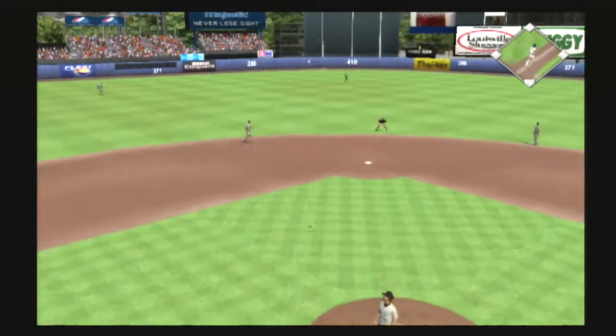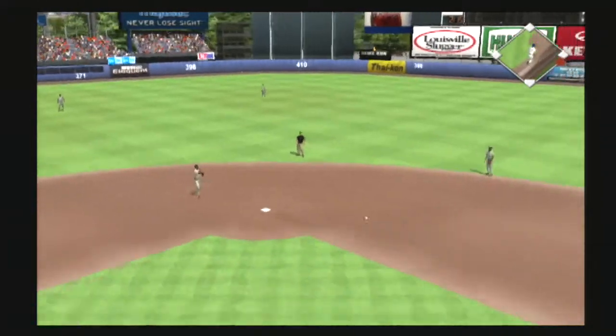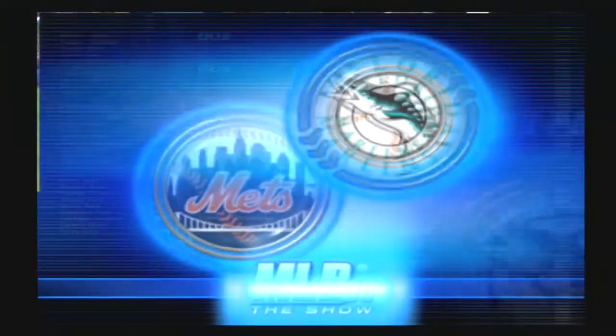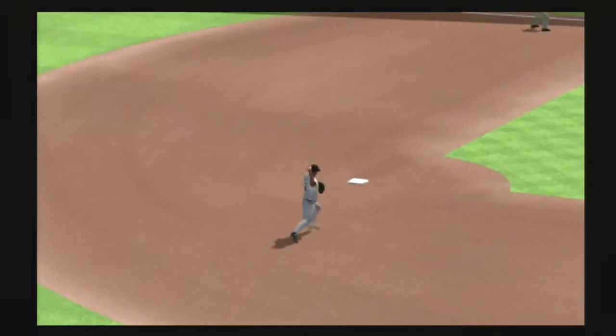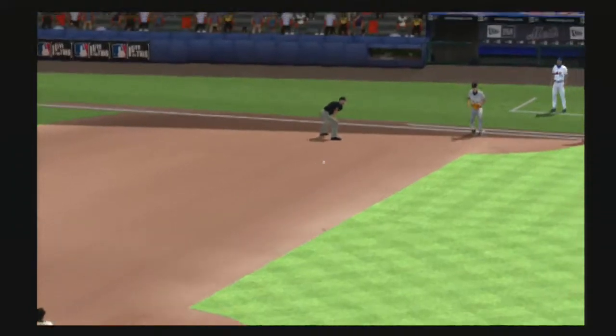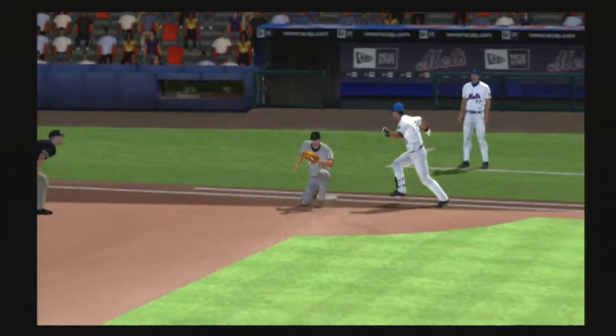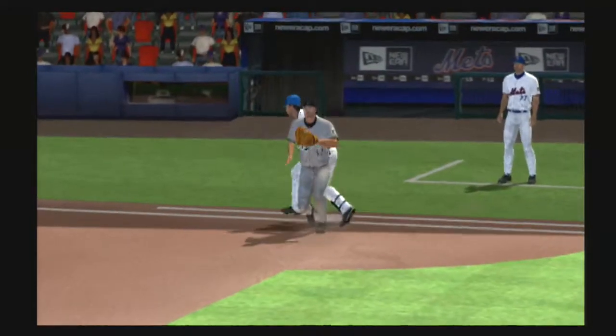Swinging a bouncing ball behind second. A few steps to his left. He's got it. Throw in time as he's called out on a bang-bang play at first. Boy, I don't know. We'll get a look at that throw coming in and, yep, stop it right there. You can see the throw does, in fact, beat him. I stand corrected.